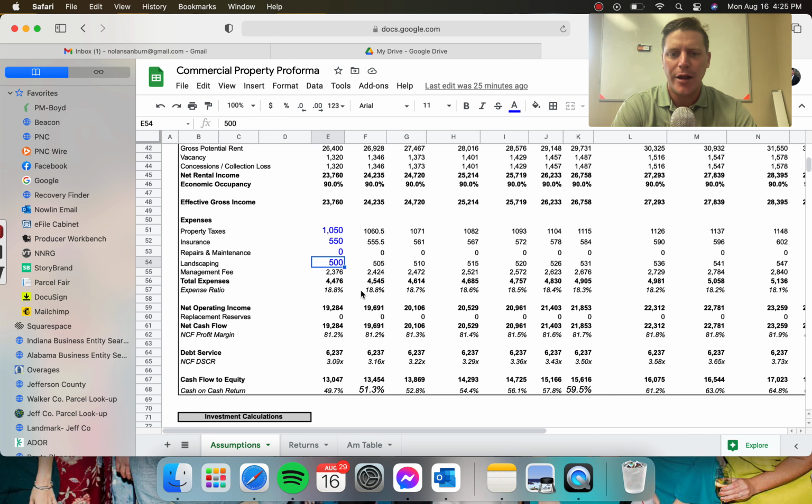As you know, the bankers are going to really pay attention to this global debt coverage ratio. Anything that's really above 1.5, bankers will lend on, and this is literally over 3. So even after servicing debt, I'll be bringing in about $13,000 a year in net cash flow on this deal. So I'm really excited about it. I'm really happy with it.